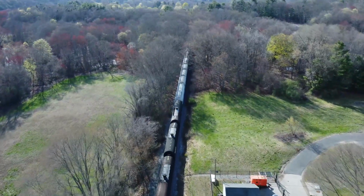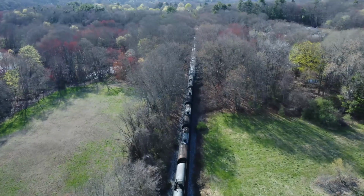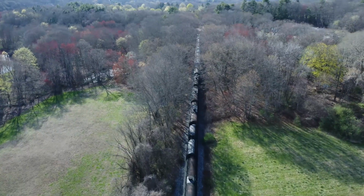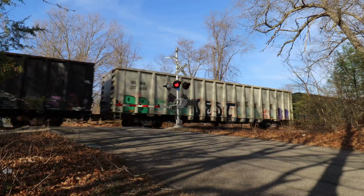Leading this train was NECR 3015, a one-of-a-kind unit specifically painted to honor veterans and service members. It's fairly common to see on this line, but catching it leading was still awesome, especially since I didn't see it again that month.